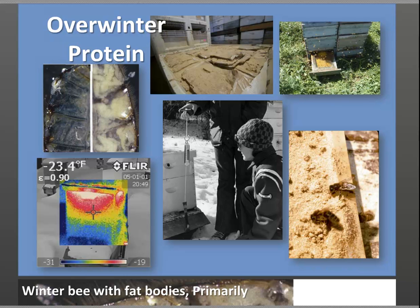If you don't have bee-collected pollen, then you've got the pollen patties and you've got dry pollen. These are substitutes, of course, and bees treat these things differently. The pollen patties, they will eat and they will convert into fat bodies, and they will use that themselves. They don't store the patty pollen.